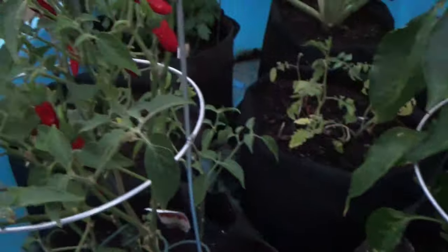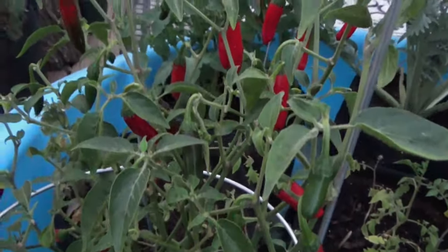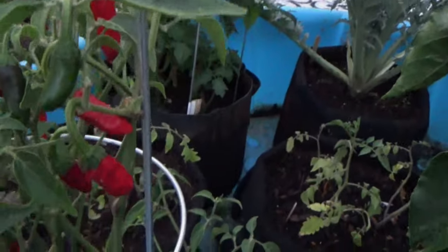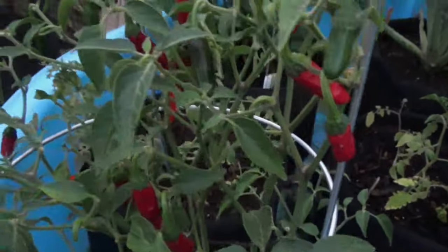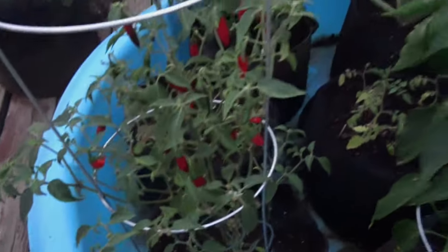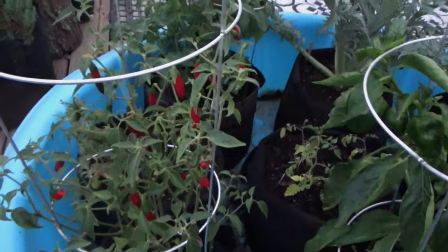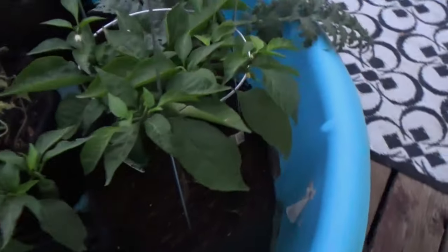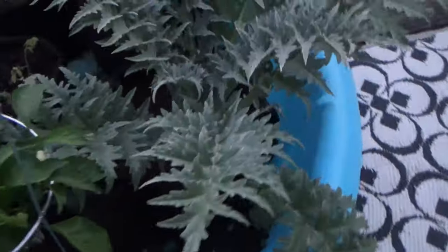There's some bell peppers still coming. And these are serrano. And they're red pretty much from the beginning. And they're kind of hot, so. Not too many leaves, but lots of peppers. I've already picked about 3 or 4 dozen at least, and I like to dry them and then grind them up for chili flakes.